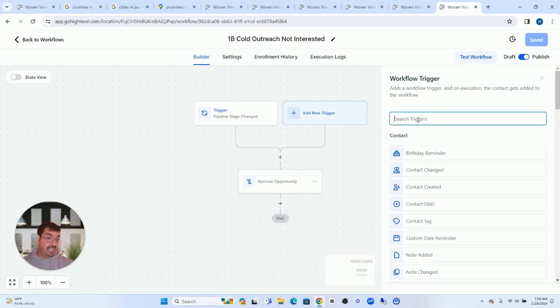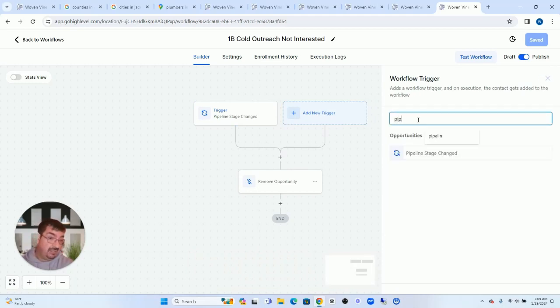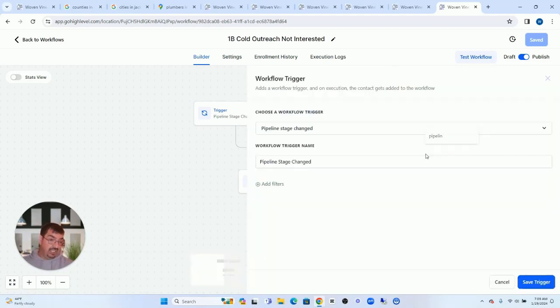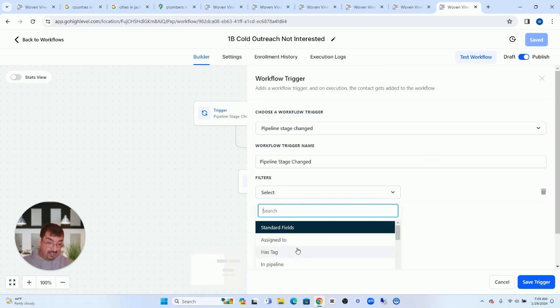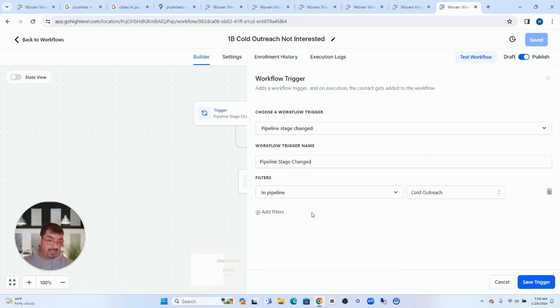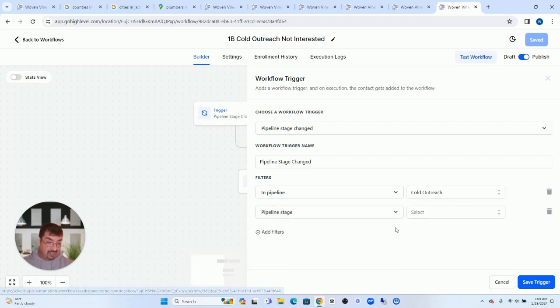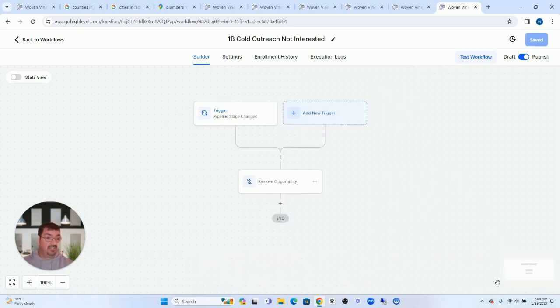So we're going to click add new trigger, just type in pipeline stage changed. And then we're going to go to filter. We're going to go to in pipeline, cold outreach. That's the pipeline it's in. And then pipeline stage, and then not interested. Okay. And then you just click save. Okay. So that's how you're going to set up the trigger.